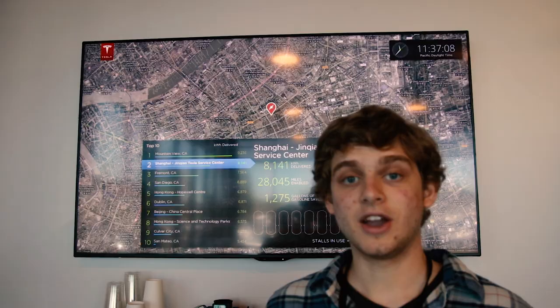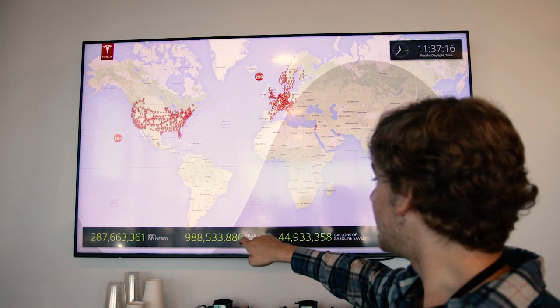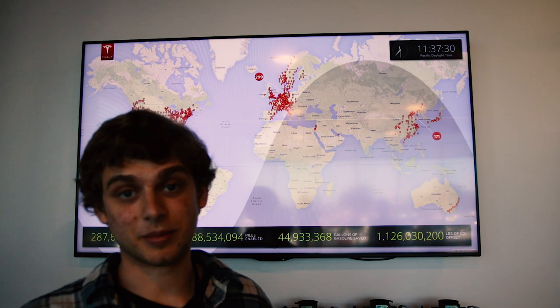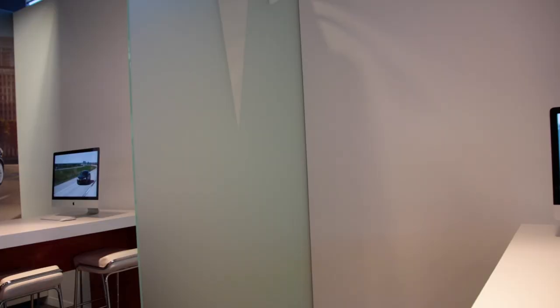All right, so I'm standing here in front of the live supercharger map. So if you look, these are all the superchargers. This is a live update of the amount of kilowatt hours delivered, the amount of miles being added, the gallons of gasoline being saved, and the pounds of CO2 that are being offset. And we keep jumping to different superchargers and we can see who's charging and where.